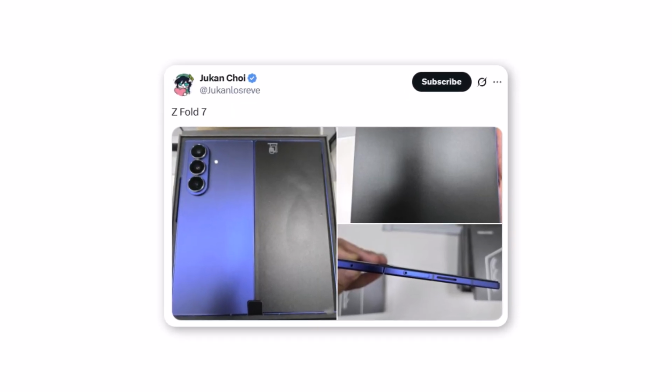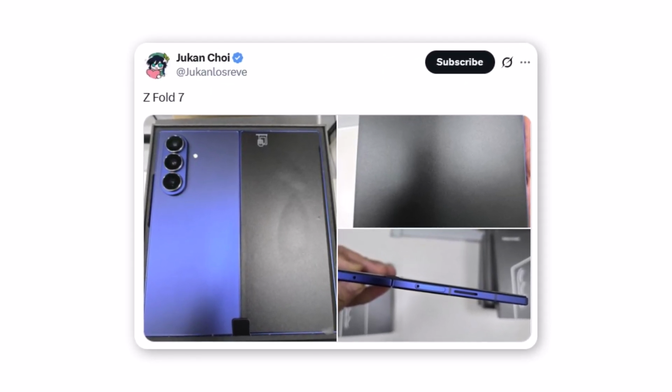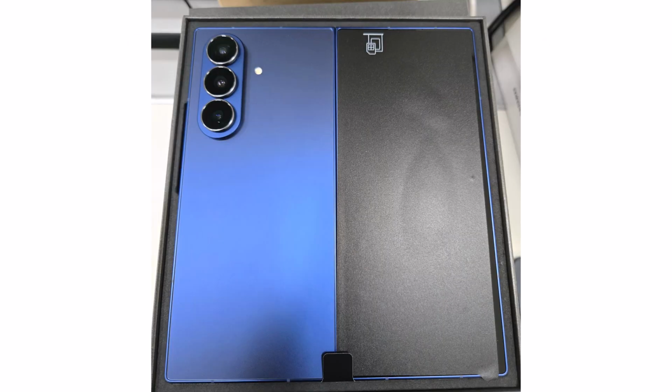Tipsters UK even shared exclusive real-life photos of the Galaxy Z Fold 7. And in that iconic blue finish, the phone looks absolutely stunning. The leaked shots showcase both the front and rear of the device. But interestingly, the display crease is completely hidden, thanks to a clever matte protective film.